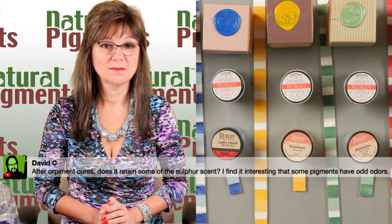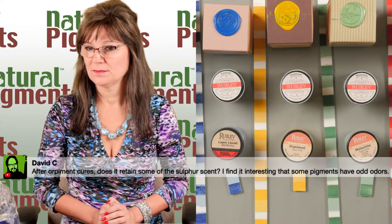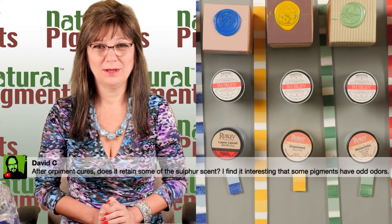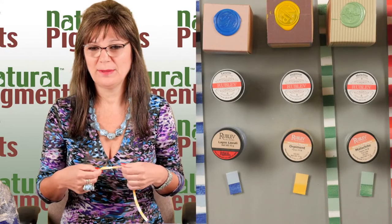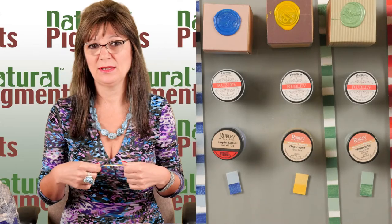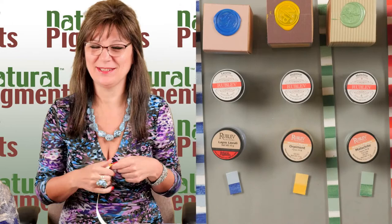Another question: after orpiment pigment cures, does it retain some of the sulfur scent? I find it interesting that some pigments have odd odors. So yes, this pigment has an odor. I can tell you this swatch I made a long time ago, and of course now it doesn't smell, but our lab was smelling probably a couple of months after that. And again, you have a large amount of pigment there, exactly, paint drying, yeah.